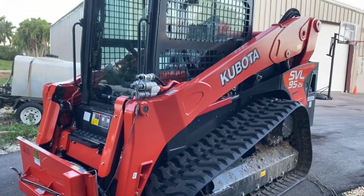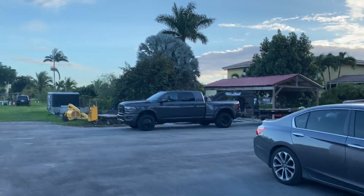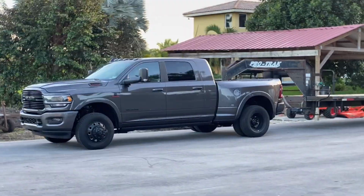I'm gonna film this thing later. This is our little tank over here, and that's the new truck. So I know Robert's doing a little review on this thing. That thing's a bad boy.